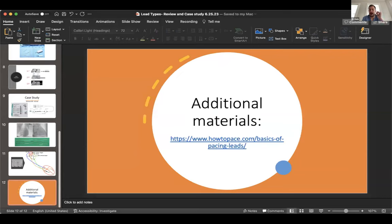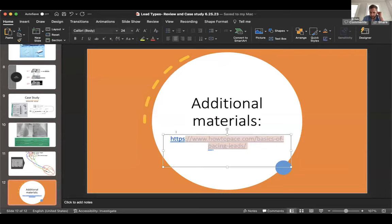Oh, really quick. I came across this website while I was putting this together in the last couple of days: howtopace.com. It doesn't have a ton on there, but it's got some really cool walkthroughs. It even had something on shaping stylets for left bundle placement. For those of you who want to eventually learn left bundle, it never hurts to do some studying early. I just did my first left bundle case yesterday, actually.